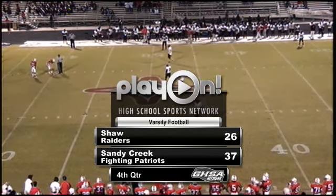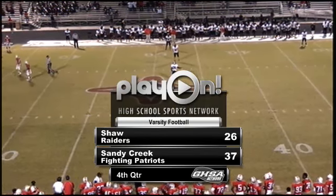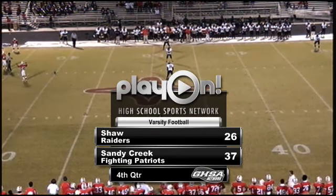We'll see what they decide to do here. Sandy Creek, McMillan going to kick it off here. And he definitely had no problem kicking it 60 yards and kicking that thing into the end zone, as Carlton Little stands on his 3-4 yard line.